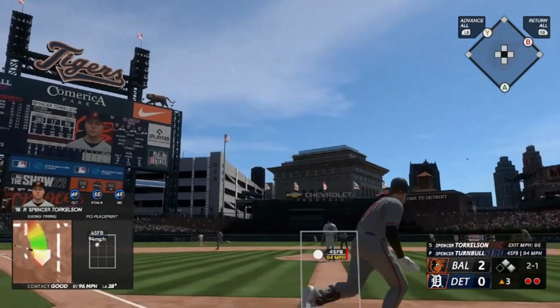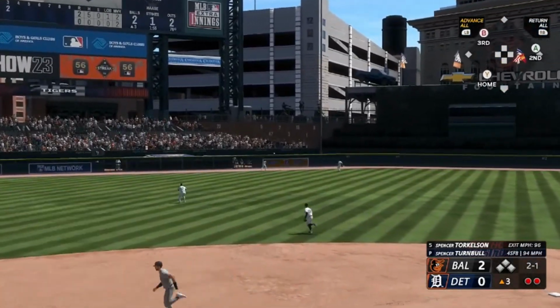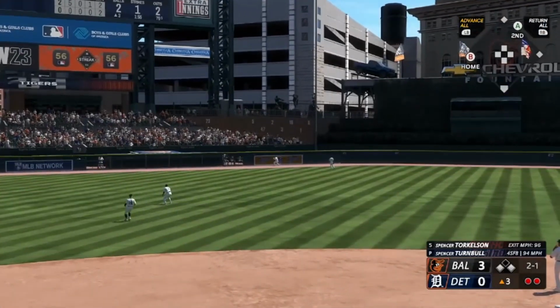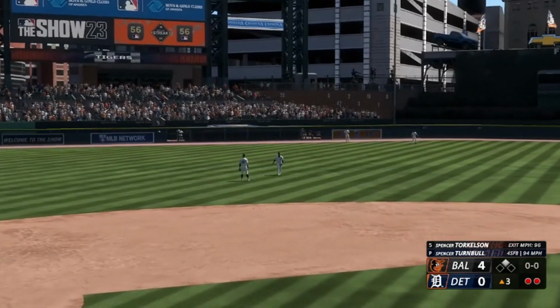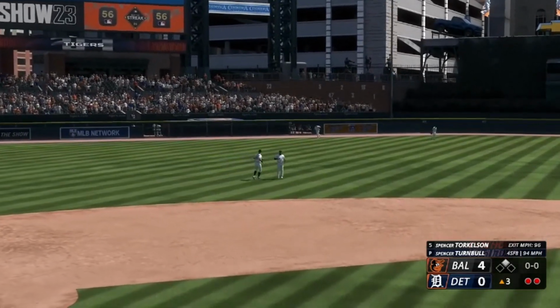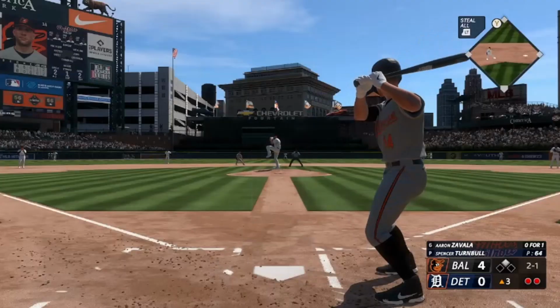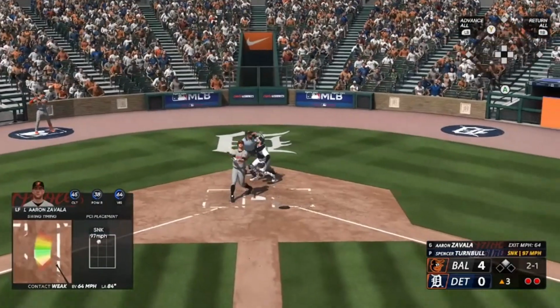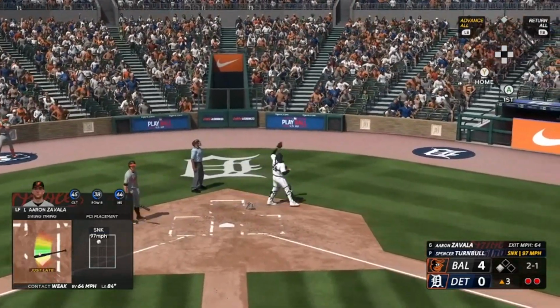Torkelson up, and Torkelson, middle in, fastball, deep left center. That one's back, and that one's down. That hits off the base of the wall, and Torkelson has himself a 2 RBI, 2-out double here in the third. 33rd double of the season. Now it's a 4-0 game, and that's going to be a pop-up behind the plate for Aaron Zavala.